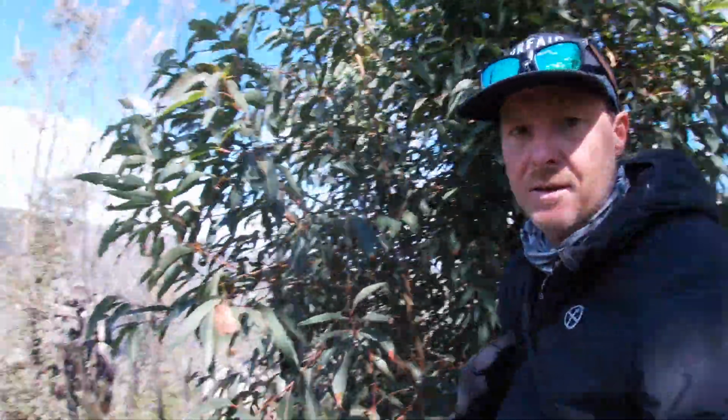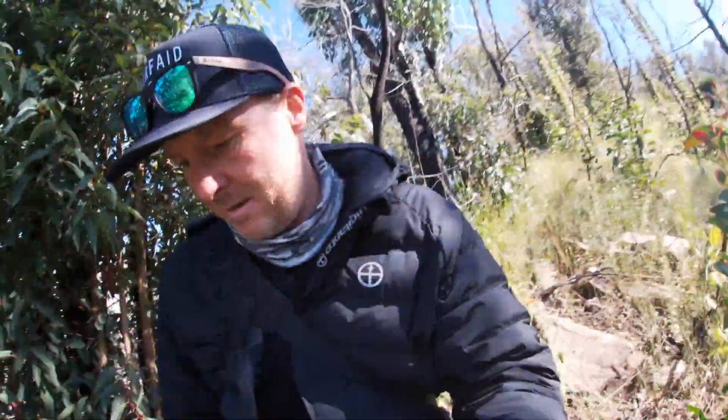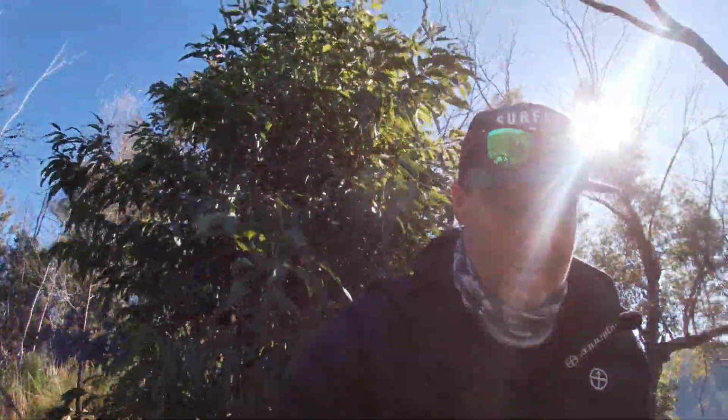And you can see that's where we're headed, just out onto the rock there. We're nearly there. About a half-hour walk so far to get to this point.